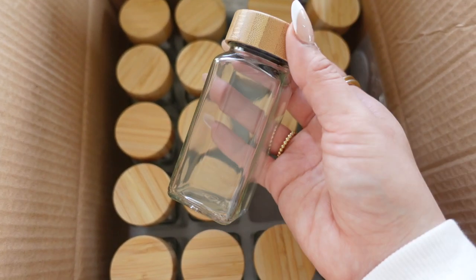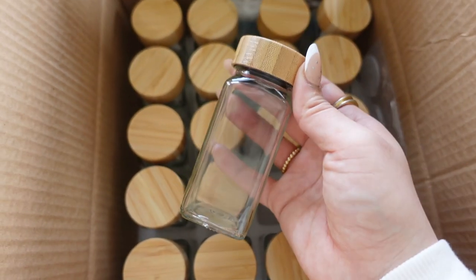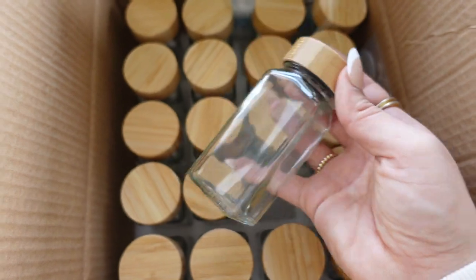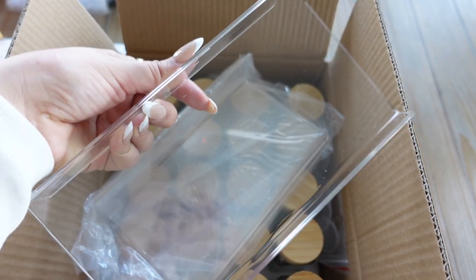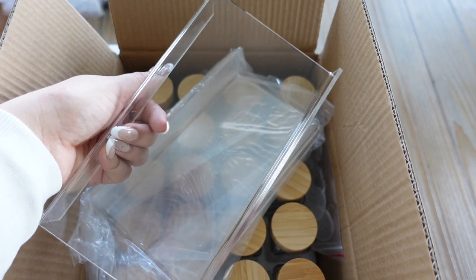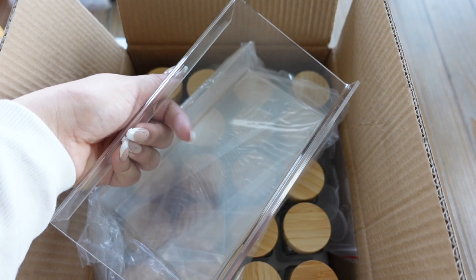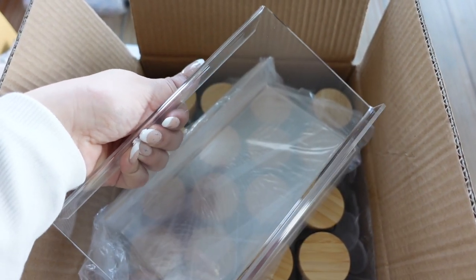So first up are these spice containers that I grabbed. This came in a pack of 24. And I am gonna go ahead and move all of my spices into here and then label them. And then I got these acrylic organizers for the drawers. I have some of these already, and I have spice containers that I already organized and redid, but the original acrylic trays that I got were not the correct size for the drawer, because our drawers are really an awkward shape. They're very narrow, but I think these will fit.